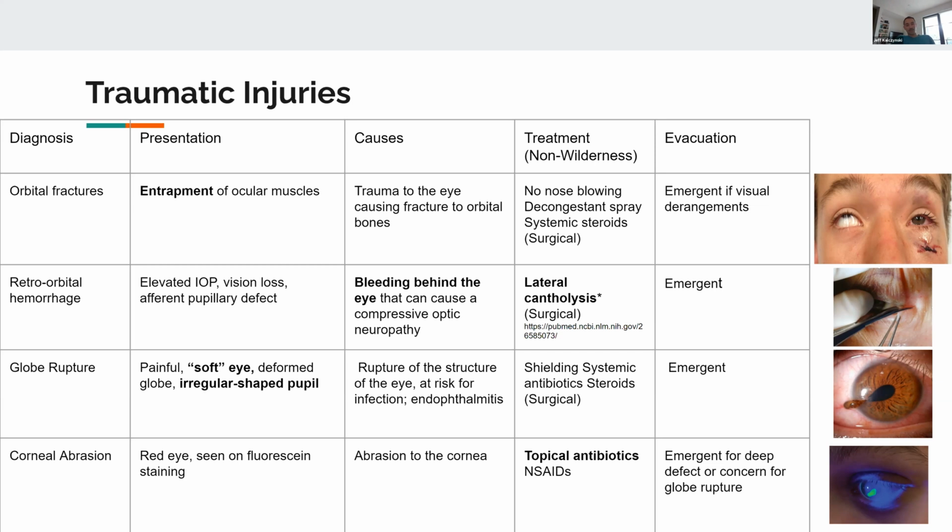Retroorbital hemorrhage or retrobulbar hematoma. You'll see elevated IOP, vision loss, and APD, just like Matt talked about earlier. So again, that's a non-specific finding, but you will notice that in a retrobulbar hematoma. The cause for this is bleeding behind the eye. It can also cause a compressive neuropathy. Treatment for this is a lateral canthotomy.